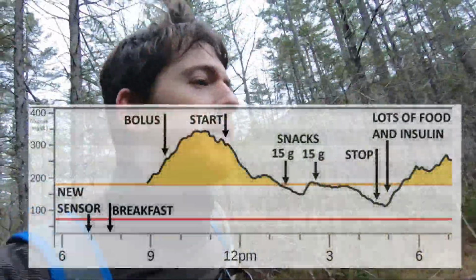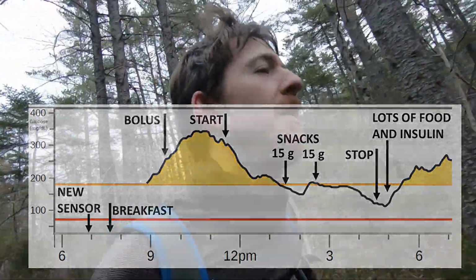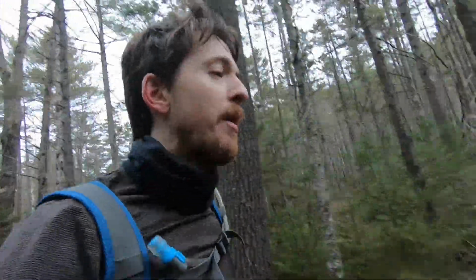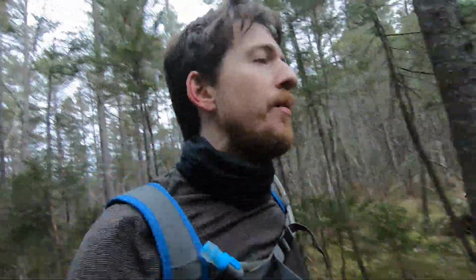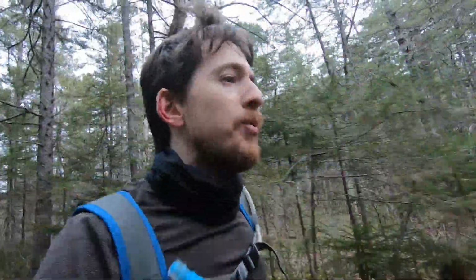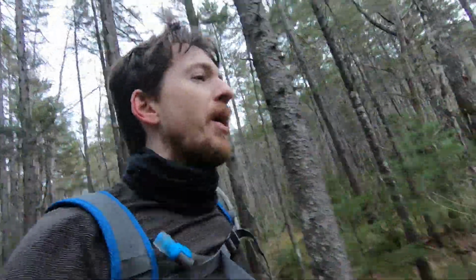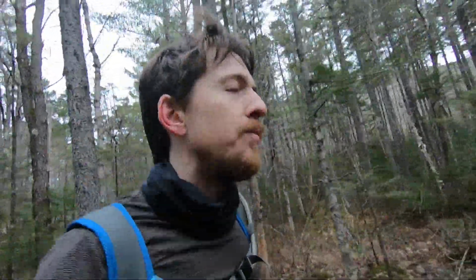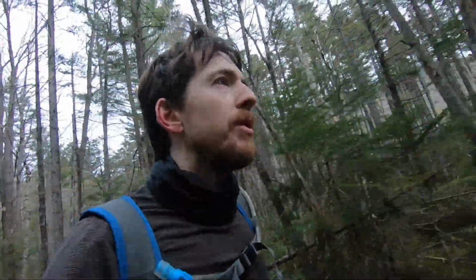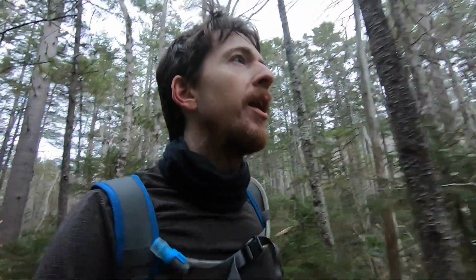Then I stopped for a few minutes and my blood sugar started going up even before I ate a snack. Anyway, the short of it is I haven't been able to eat as much as I would like on this run. I considered giving myself some insulin, but I'm doing pretty good. I feel fine. I'm sort of out here in the middle of nowhere, and I'm not more than a couple hours from the car, so I think I'll just keep chugging along and keep an eye on it, make sure it doesn't get too high. Keep drinking my electrolyte water. I should be good.